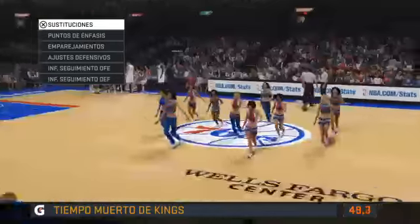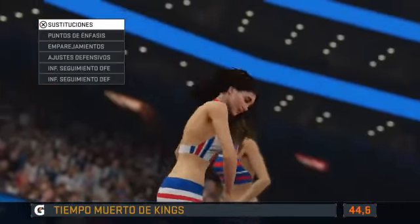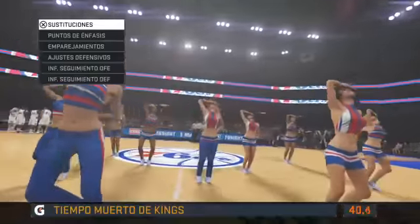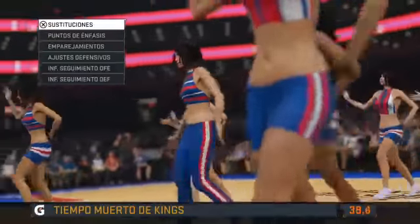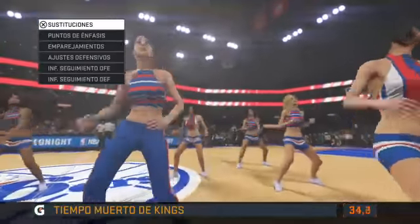Now a timeout called by Sacramento. Boris Diaw, pretty unique player in the NBA. Came into the league as a passing point forward, but became a small forward and then really a 4. But he's a crafty passer, and he can score a little bit from the outside. Very difficult player to guard.